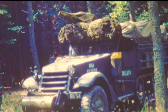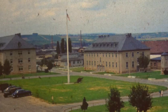That thing you see just above my windshield, that's a camouflage net. All the vehicles used camouflage nets, which was a necessity to have. And that other thing you see sticking up there with a cover on it, that's a 50 caliber machine gun on a ring mount. This was the Second World War version of an armored personnel carrier. And this was my vehicle for 14 months.